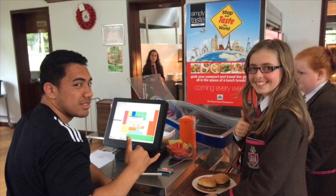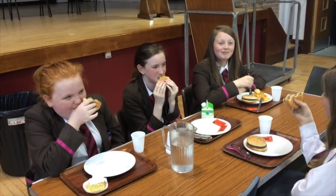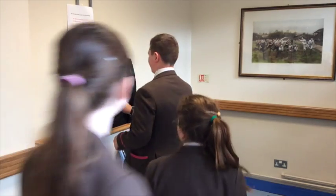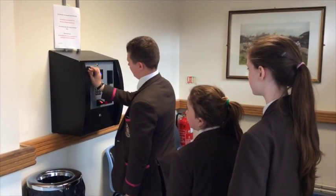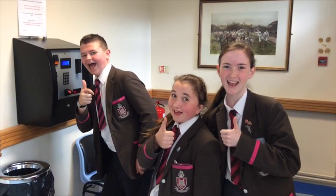The kitchen staff prepare a variety of delicious meals every day for a very reasonable price. The dinner hall also operates a no cash system, so you can pay with your fingerprint. You can add money to your finger any time of the week at one of the machines throughout the school.